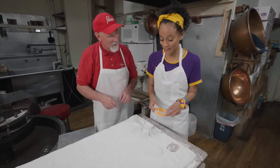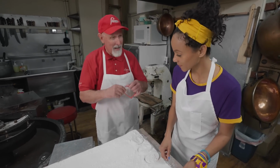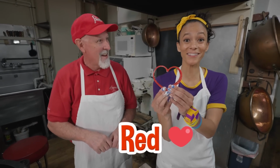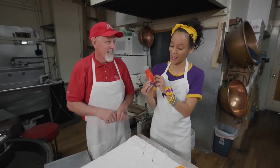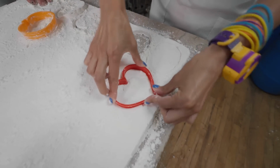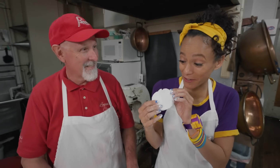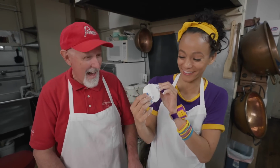Do you have any other kind of cookie cutter other than a pumpkin? Let's have a special one. Maybe we can cut Blippi on one of these. Oh, look, it's a red heart. This is perfect because Blippi is my best friend. Aw, okay, let's do a heart marshmallow. Blippi's going to love this, and now I get to dip it in chocolate.